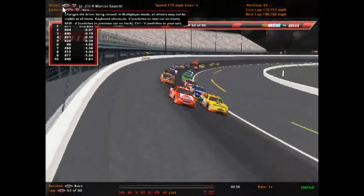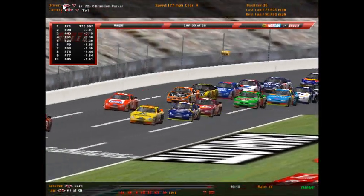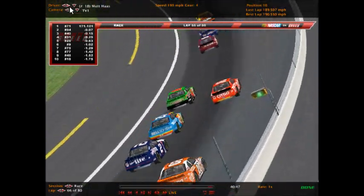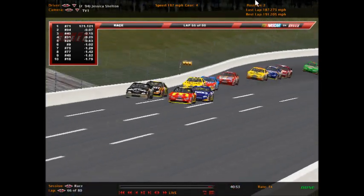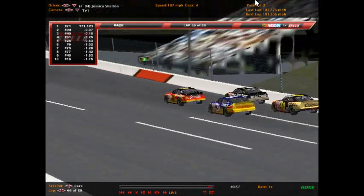Sachi ran up as high as 2nd maybe a few laps ago. Back to leaders is now Jessica Shelton on top in number 94. She would like to add a 600 win to her mantle.